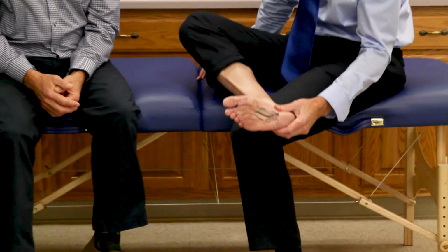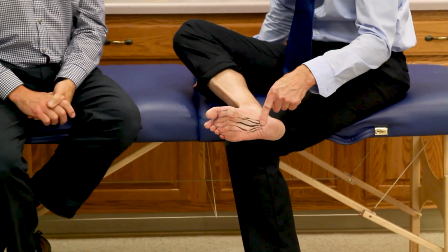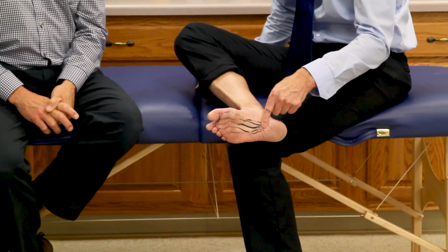Top 3 signs you have plantar fasciitis. Number 1, there's going to be pain in the arch. Typically, and I've got kind of a fascia drawn here. Boy, my feet got dirty, but I've been walking around on it. So generally, the pain is quite often right here on the inner arch.